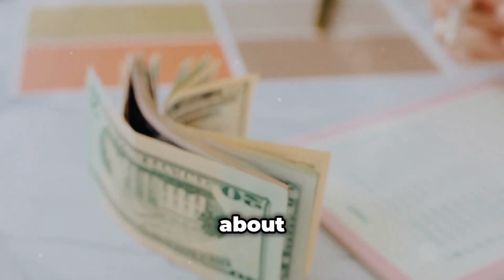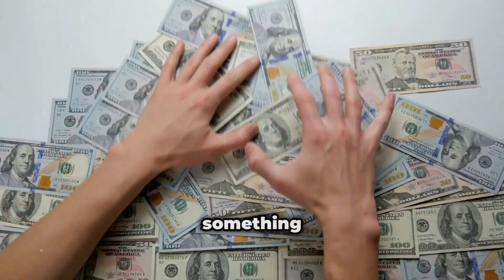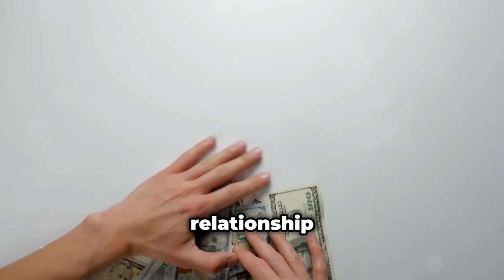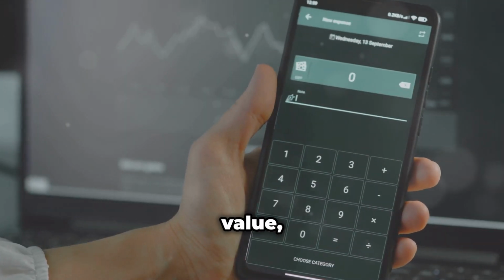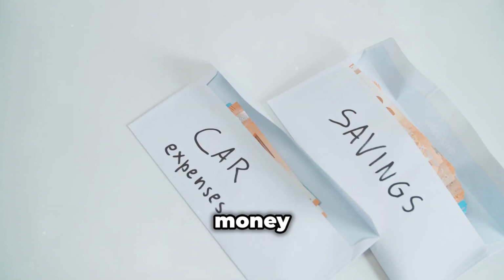But first, let's talk about what you will gain with this challenge. Throughout this challenge, you'll gain something far more valuable than the money you save: a completely new relationship with your finances. You'll see where you were spending mindlessly, learn to recognize what you genuinely value, and discover that a life of frugality isn't about deprivation. It's about intentionally choosing where your money goes.